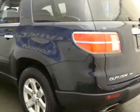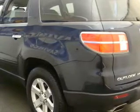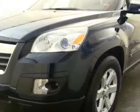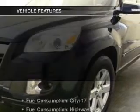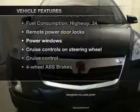Stand out from the crowd with premium wheels. Anti-lock brakes help to bring your vehicle to a safe stop. Enjoy the flexibility of multi-zone temperature controls. And with these notable features, you won't want to miss out on the opportunity to own this amazing ride.